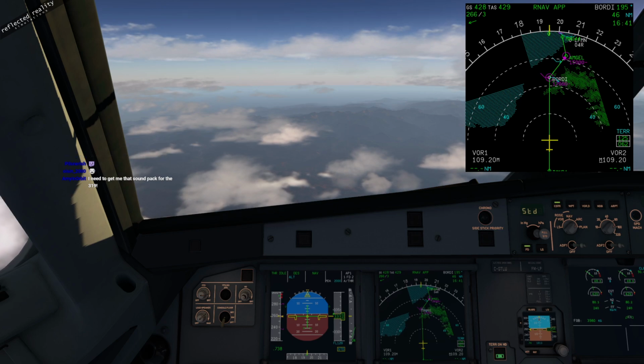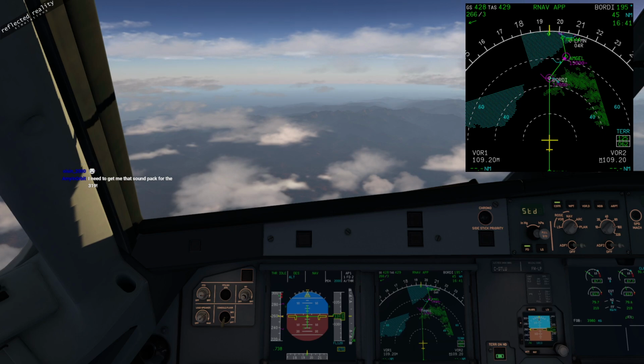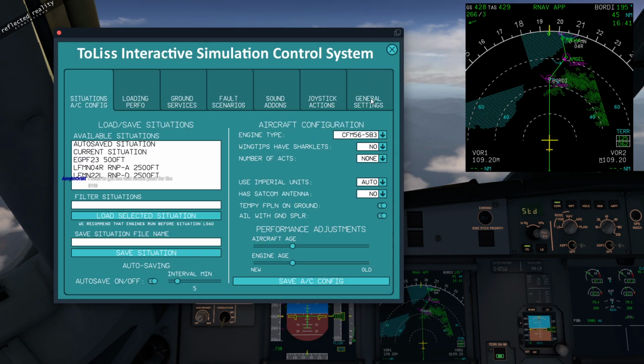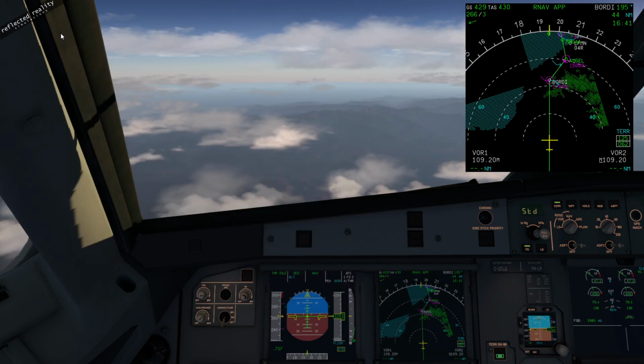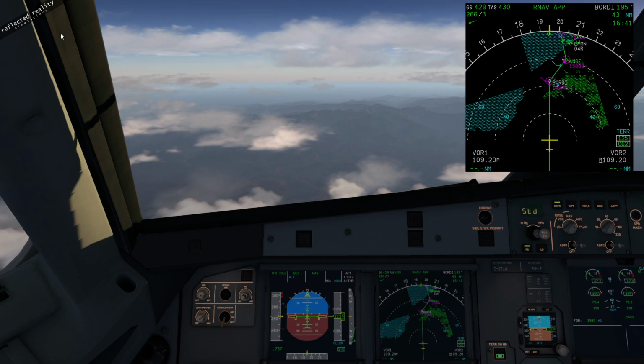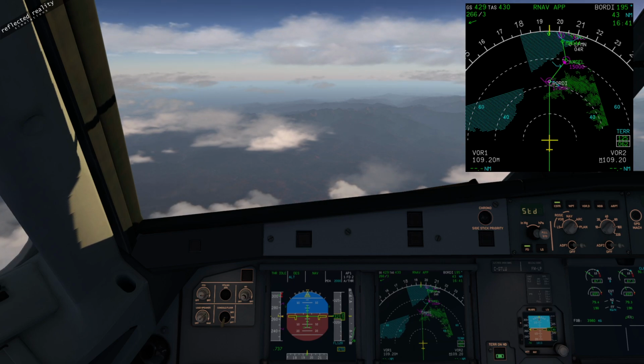I found out, do you remember on the first stream we had that kind of weird drumming noise on the takeoff roll? There was a setting for it. Let me sound add-ons. 3D sound fading. If you don't turn on 3D sound fading, you hear the landing gear like it's sitting right next to you. So you need 3D sound fading, otherwise it doesn't work, or it doesn't do it right, apparently. That's what was causing it. It sounded like there's a gorilla inside a metal box behind the flight crew.